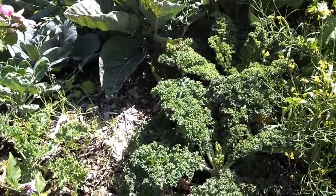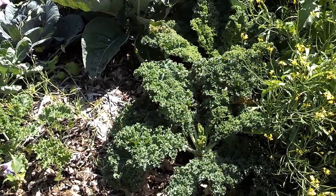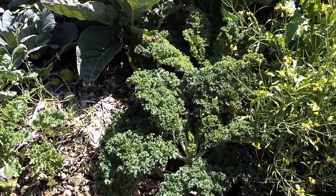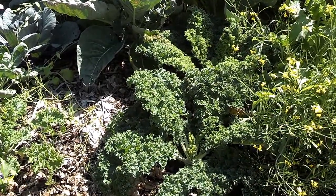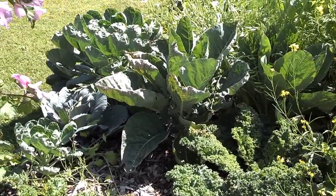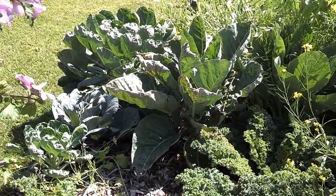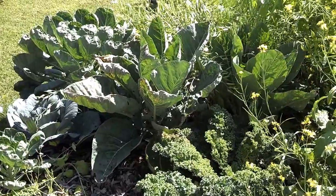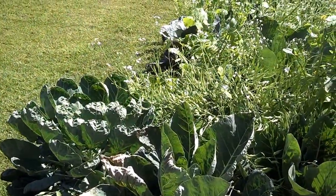Kale, this is another plant that I just harvest as I need it. This is great, just quickly fried or braised in olive oil. Really an excellent meal. Behind the kale we've got some cabbages. There's a red one on the left, and the others might be a mixture of different types of brassica. On all of these brassicas I'm not really 100% sure what they are.